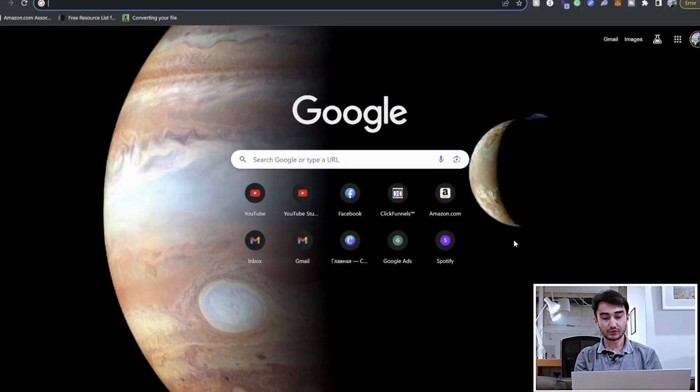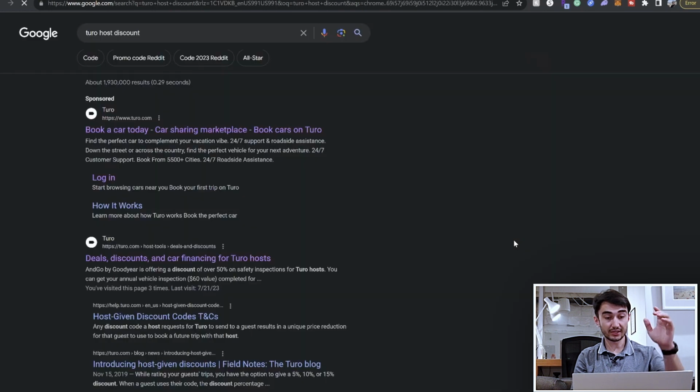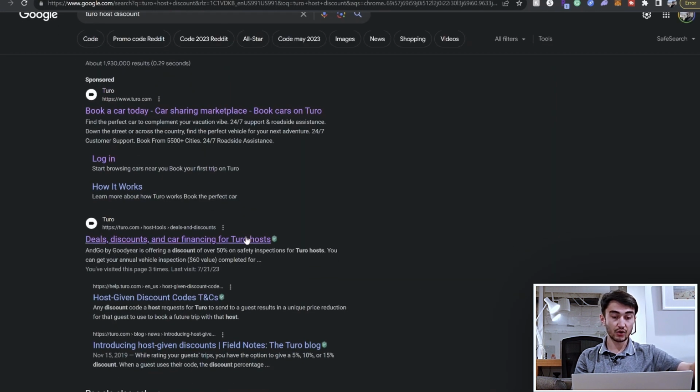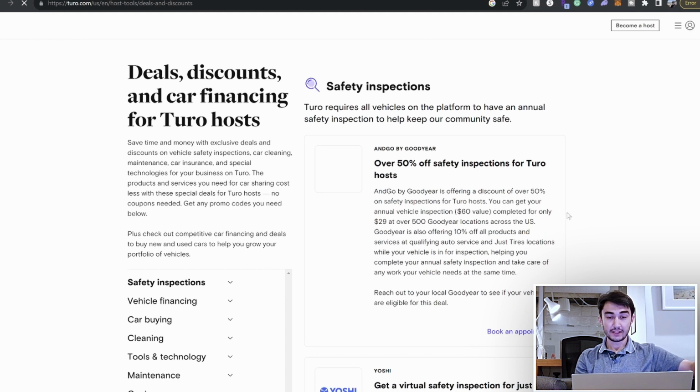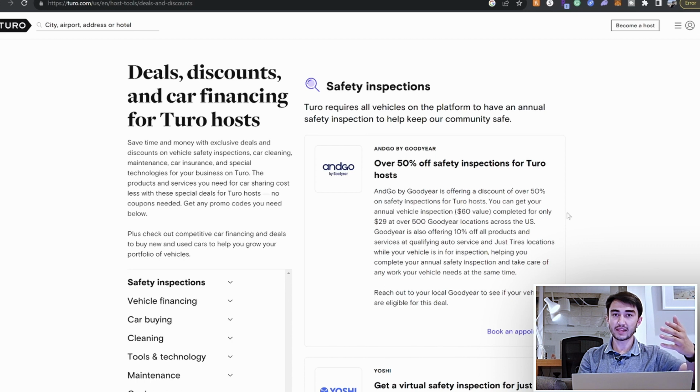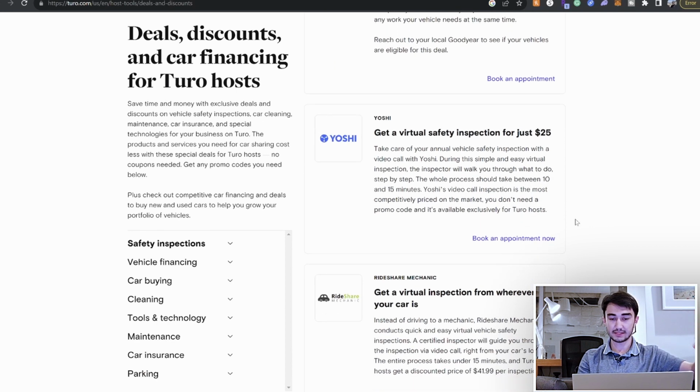You go to Turo, host, discount, you click on it and it pops up, and you go to the link, you click on the link and it pops up. It might also be interesting for you if you are not doing anything with Turo but you still want to use some discount as a Turo host. Even though you are not a Turo host, you could go to this link and see what kind of companies Turo partners with, and you can get some discount.